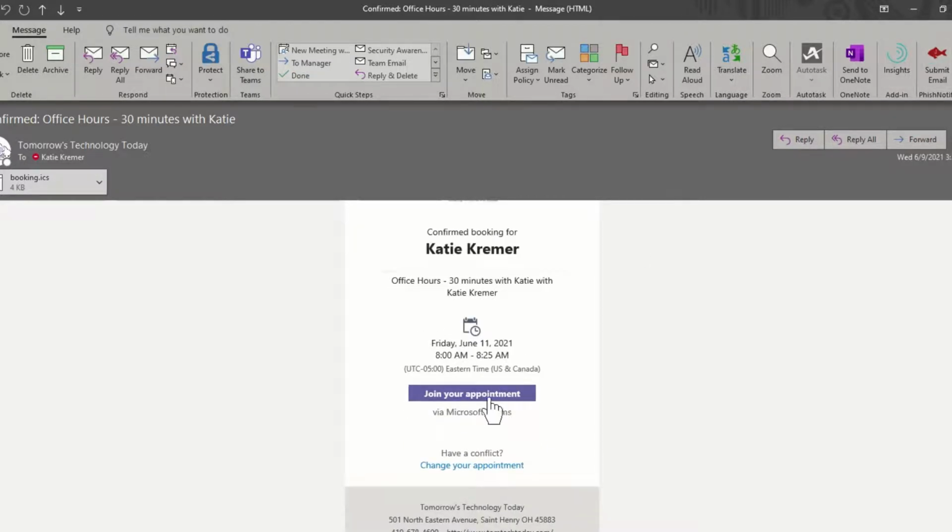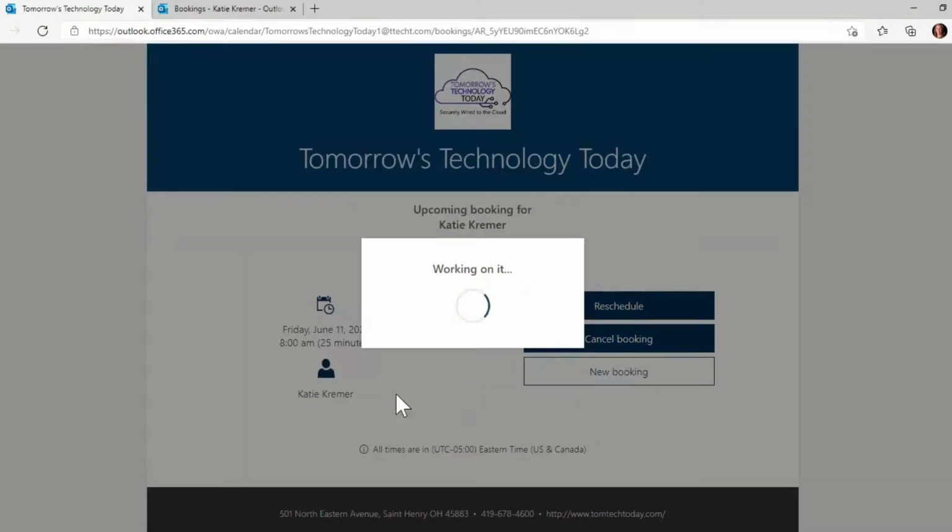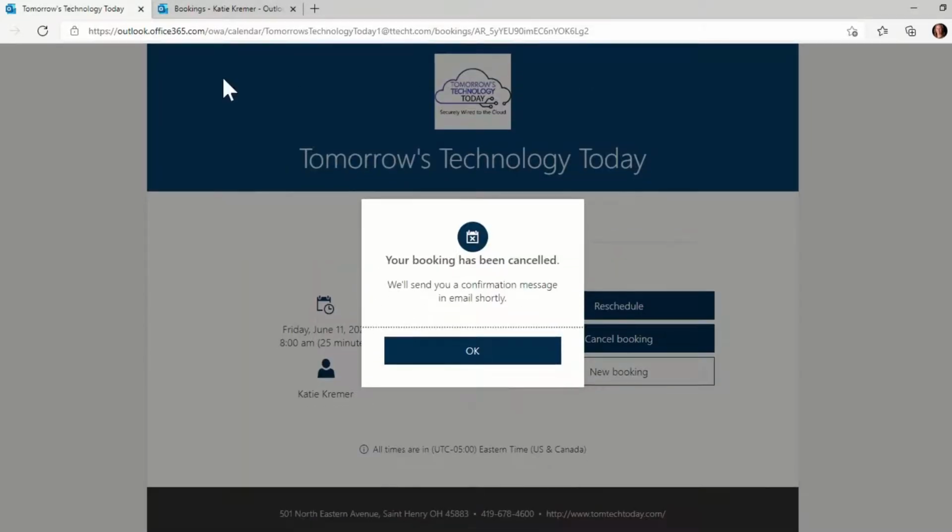And then you can just click join your appointment from here if it's an online meeting. If you need to change it, just go down here to change your appointment and it'll bring you back to the bookings page so you can select a new time. I'm going to cancel that for now, but this is how easy it is to use, so I love that.